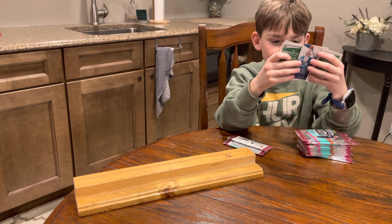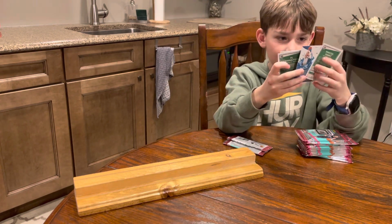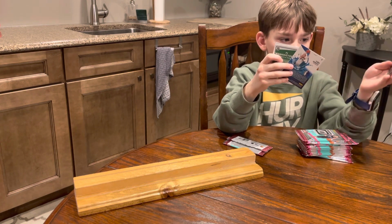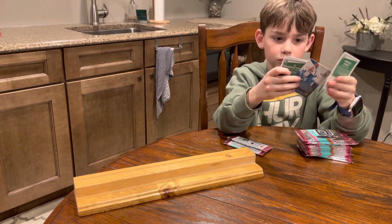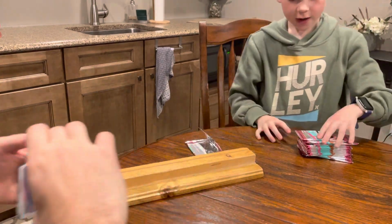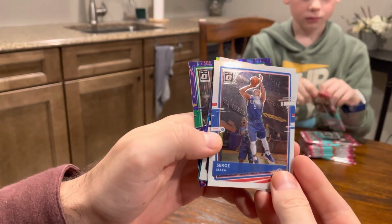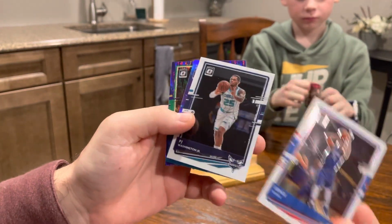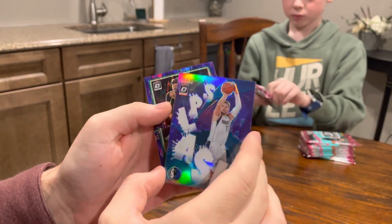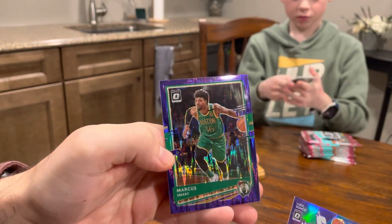Yep. Let's see what we got, Luka got. Oh, nice card. And we got Marcus Smart for the Celtics. Yeah. Okay, first pack done. One pack down. That's what the base cards look like. They're on like a chrome stock. I like this purple splash Luka. That's nice. Especially because that's what your purple shocks look like.